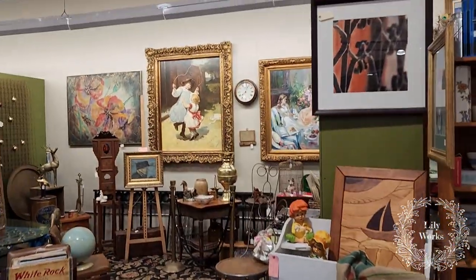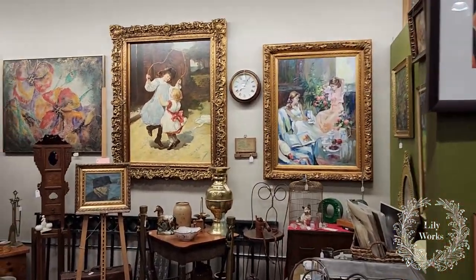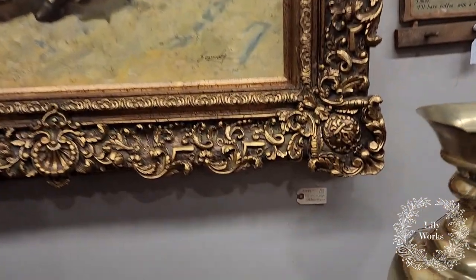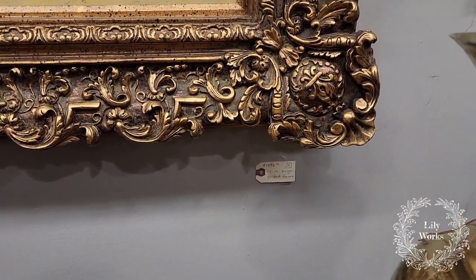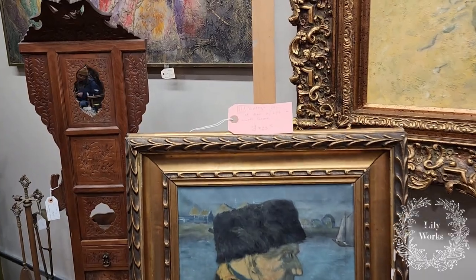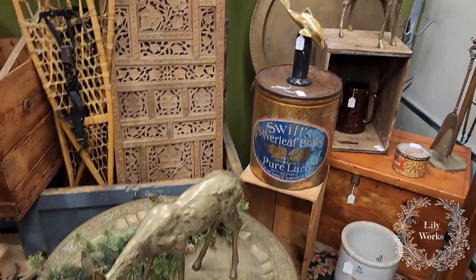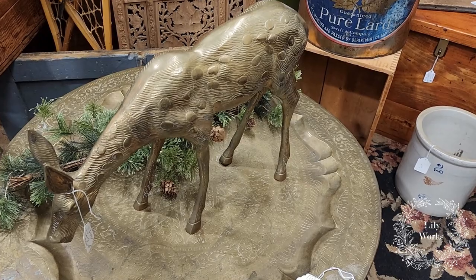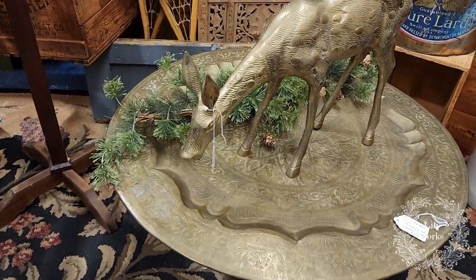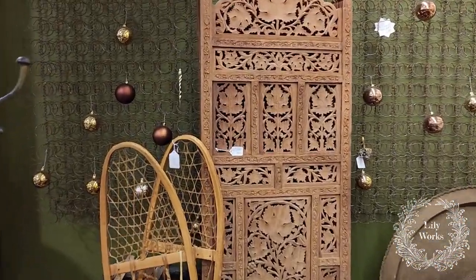Incredible. I love these speakers. I love that one with the girls right there. I love gold frames. Let's go take a peek at how much this is. What does it say? $2,495. Oh, it's so beautiful. Here's a man. $325. Oh, what is this? Brass tray. Oh, this guy is on there. That is awesome. So neat. And then that divider, very boho, love that.